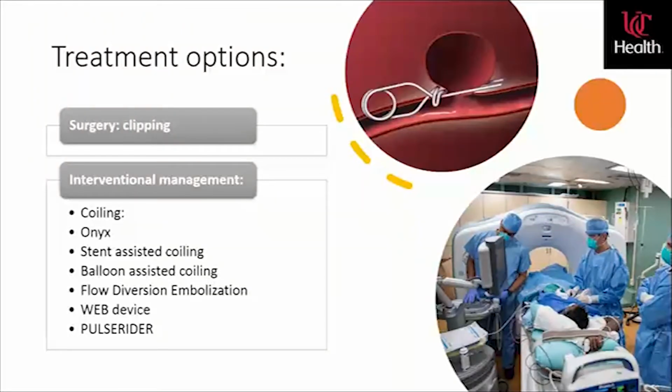We have two options for the treatment of the aneurysm. One of them is open surgery, and most of the time it's going to be clipping. As you see in the top picture, the clip is placed on the neck of the aneurysm to make the aneurysm secure. The other option is the interventional management of the aneurysm, famously called surgery from inside. With a catheter from the groin or from the wrist, we can get access to the artery of the brain and use different devices to treat the aneurysm.